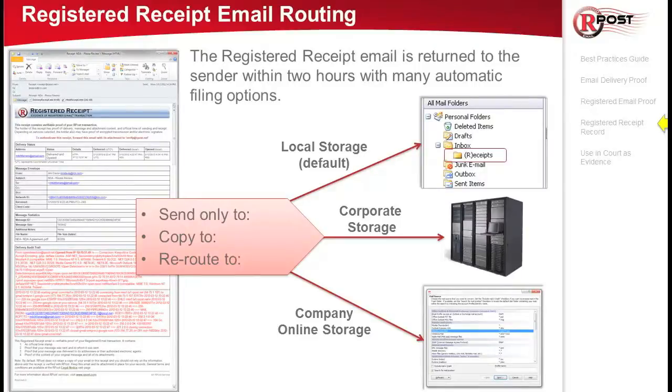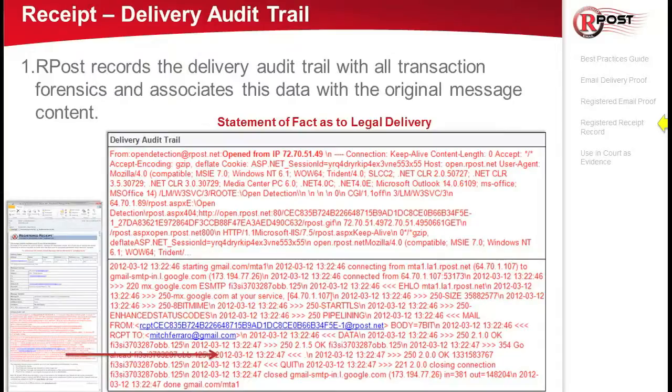The receipt looks like this. It comes back to your inbox. Often it will route, if you so choose, to a subfolder in the inbox that's automatically set up called the receipt folder. You can have copies routed into different areas if you so choose. The receipt has a statement of fact as to legal delivery. This is the underlying transaction metadata associated with the delivery. This is the legal record of receipt by that recipient system that has been authorized to collect mail on behalf of the recipient. This is the delivery audit trail.